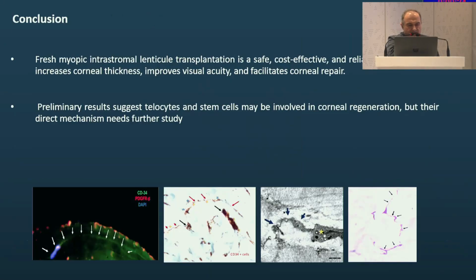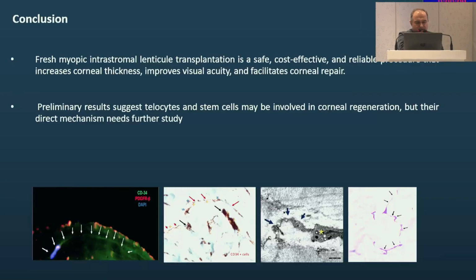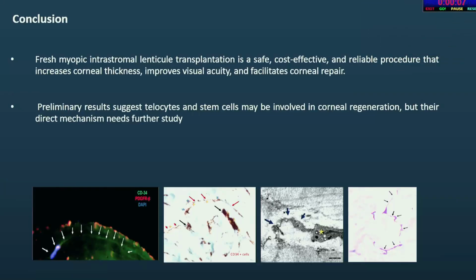Fresh myopic intrastromal lenticle transplantation is a safe, cost-effective, and reliable procedure that increases corneal thickness, improves visual acuity, and facilitates corneal repair. These results suggest telocytes and stem cells may be involved in corneal regeneration, but their direct mechanism needs future study. Thank you.